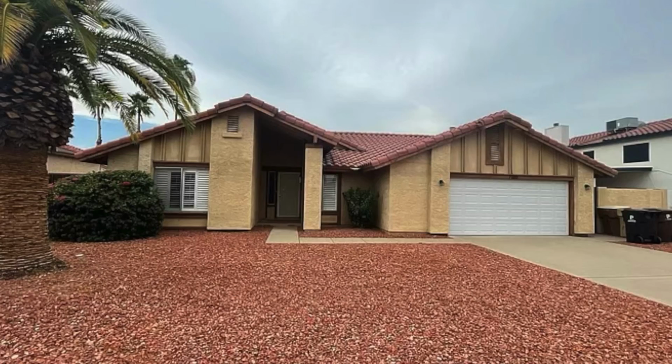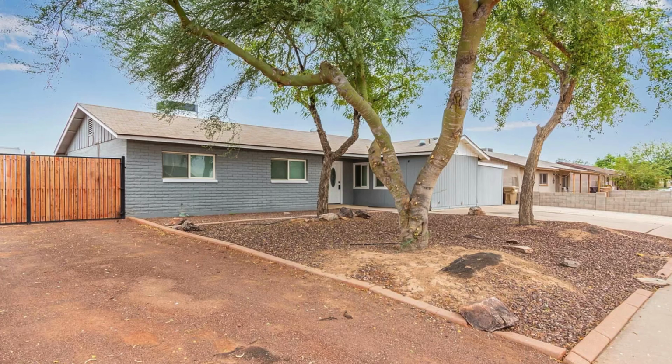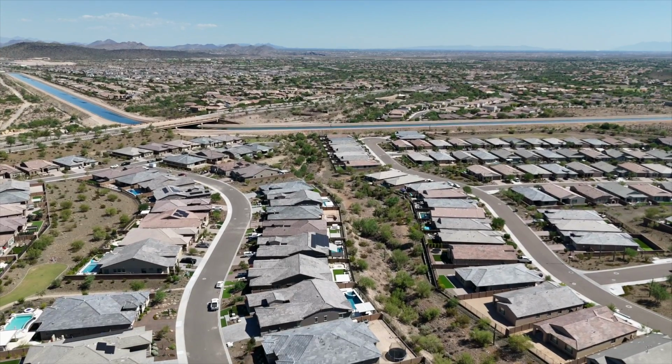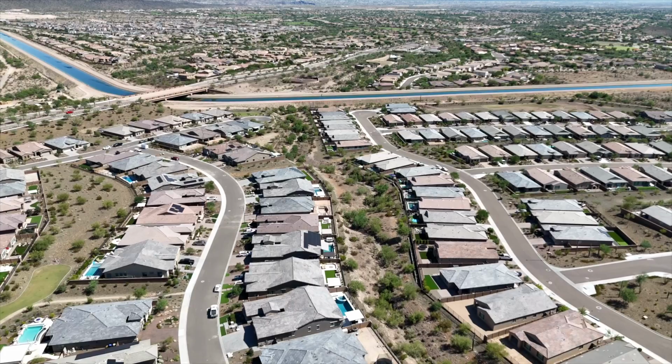Let's take a closer look at where Peoria is. And let me just preface this by saying Peoria has 2 parts. There's going to be the north part and the south part. The south part has predominantly been in existence since about the 80s. And then what we're seeing in North Peoria really started in 2004. Vistancia was by far the first of its kind in the North Peoria area.